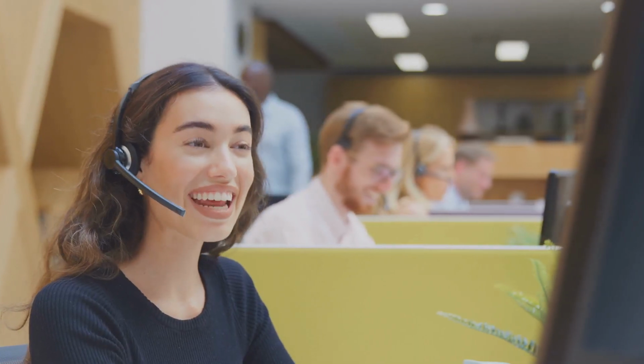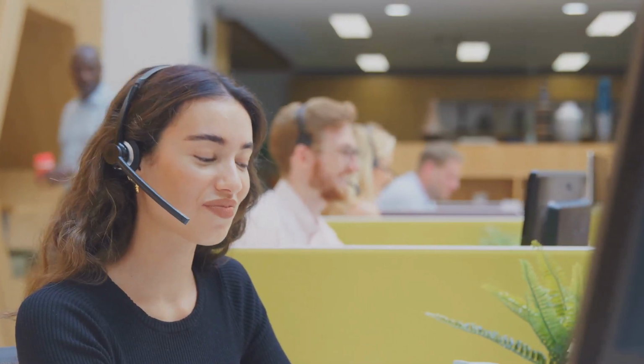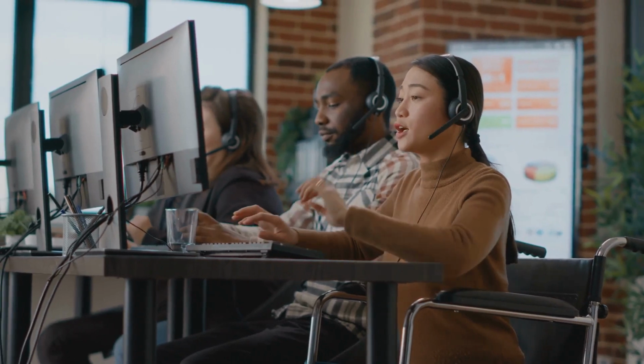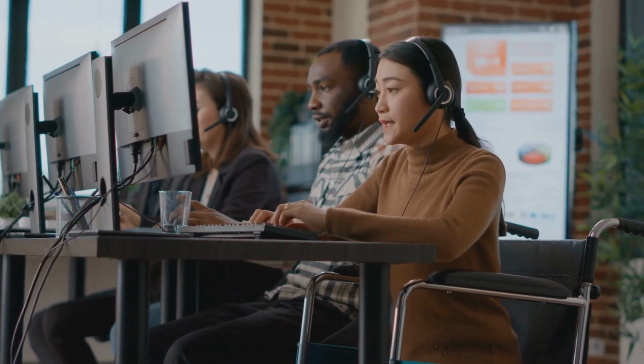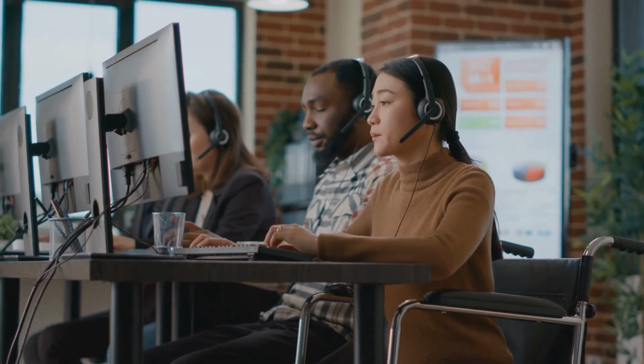So next time you're dreading a call to customer service, remember HearRo. It's a smarter, more personal, and efficient way to communicate. HearRo, creating trusted connections, revolutionizing customer service.